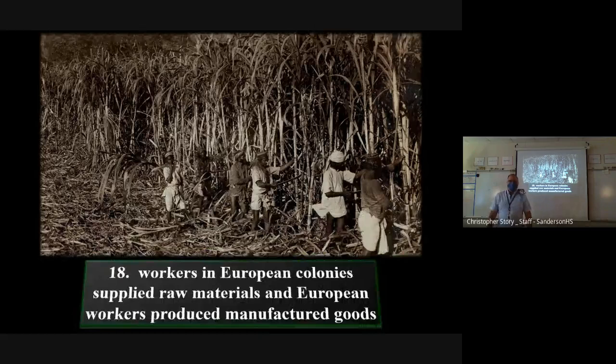Workers in European colonies supplied raw materials. European workers produced manufactured goods. Then those goods went to other places. Again, nothing's changing. We've already spoken of this.